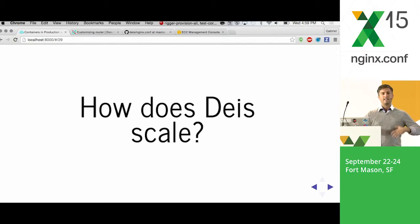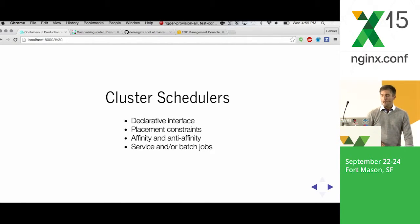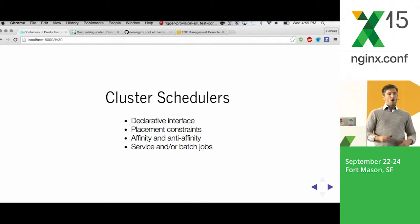So I've got a few minutes left here. I want to talk a little bit about how Deis scales more broadly. So cluster schedulers are a thing. This is how distributed systems work.